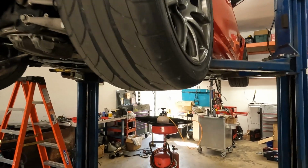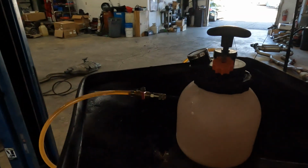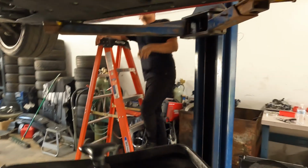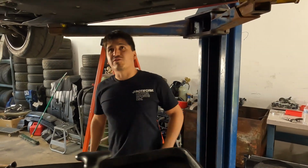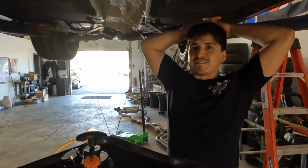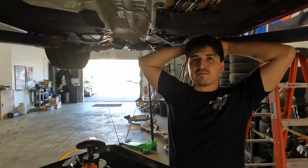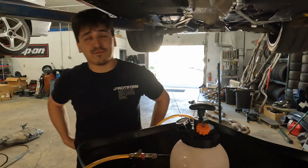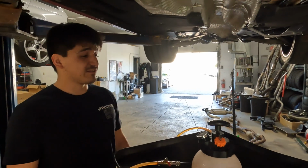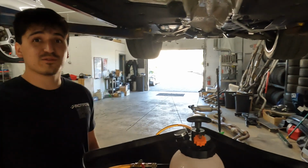Alright, we're filling the DCT fluid. She took the whole thing. Looks like we're going to the Beamer store. Still not coming out. That's all we had, two quarts. Luckily we had two quarts. Now we don't know how much we need. That's pretty expensive fluid. Maybe that's why they cheaped out on it. Might be like $40 a bottle. Still not coming out.